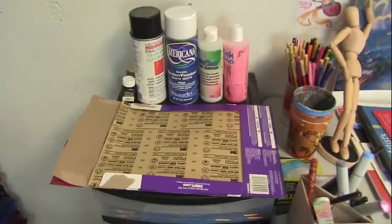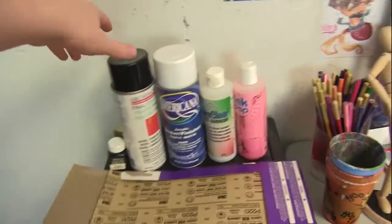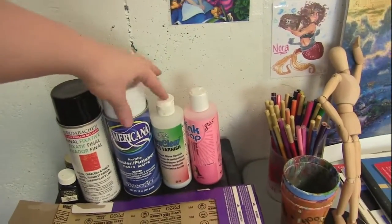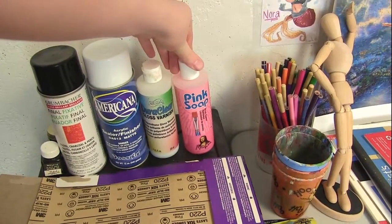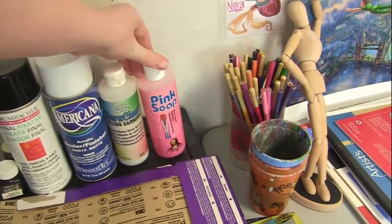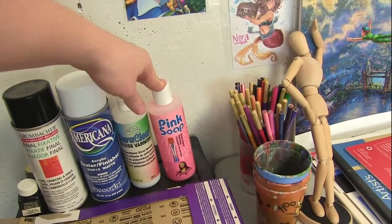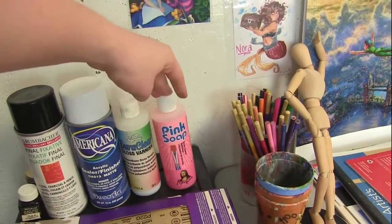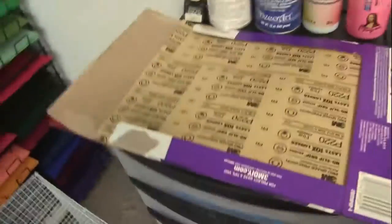I got my sandpaper, which comes in handy for a few different things I do. My sealer sprays, my varnish, pink soap. I love this stuff. This is great for brush cleaning. But I heard Mary Doodle say that shampoo works just as well. So there's that. But I use pink soap to clean my brushes, and it's awesome. I got my Indian ink right there.